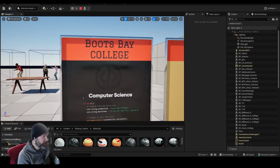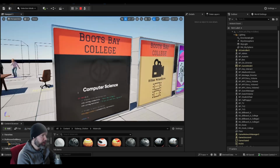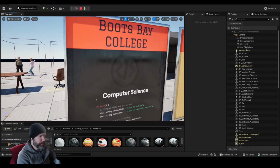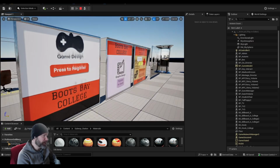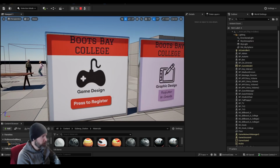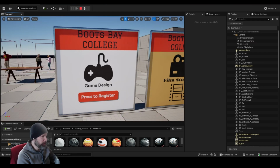Since this is quote-unquote an art school, there's going to be film class, there's computer science class. You won't see any students from those classes because art classes just so happen to take place when those classes aren't happening, mainly because I don't want to create all those characters. But we are a part of a game design class within the fictional game college here.